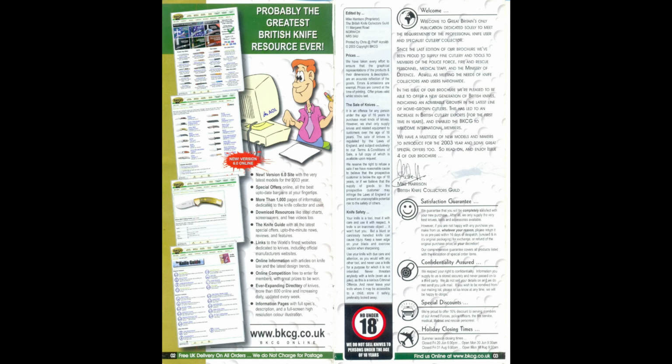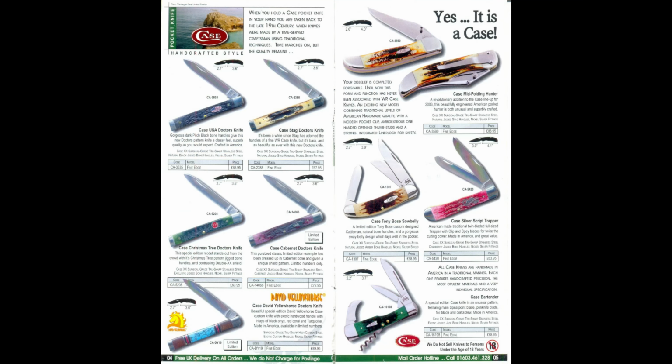So now we'll go on to pages 4 and 5. Before I go too far, there are some pages missing in this, I think 2 or 3 pages. It looks like on page 4 we've got case knives. Now, I don't know about you, but that looks quite expensive. 60 quid for those single bladed case knives. That may be the standard price for these, and it looks like some of them are limited edition. I've never really been into the single small case knives, but they do look nice.